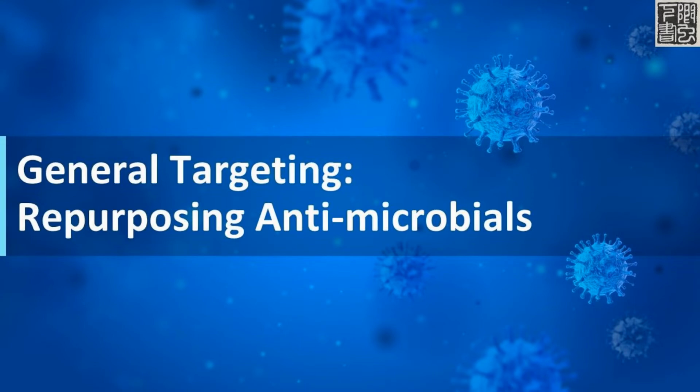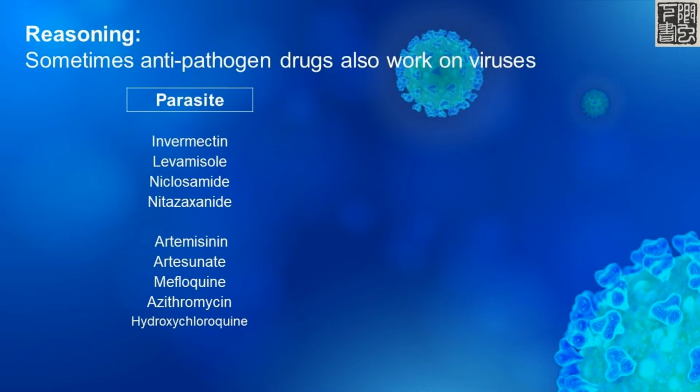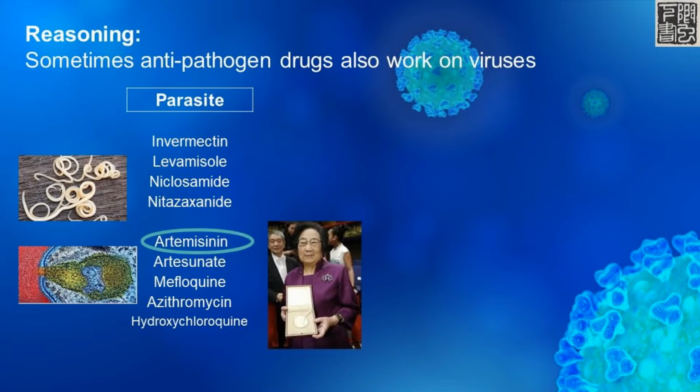Viruses are and behave very differently from bacteria, parasites, and fungus. So in theory, the drugs against the non-virus microbes may not work on viruses, but we might just as well test them. Anti-parasite drugs include ones for tapeworm and roundworms, and malarial drugs, such as artemisinin, the Nobel Prize-winning drug discovered by Tu Youyou of China.